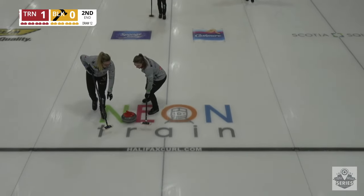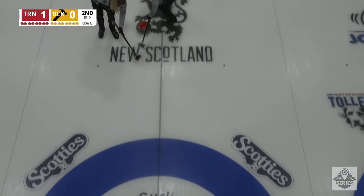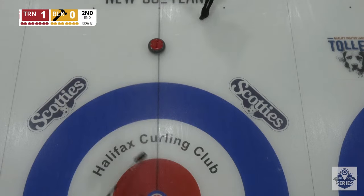Trying to manage this front rock so that it hits the center line. Finished dead. Good, and it's perfect. Perfect.